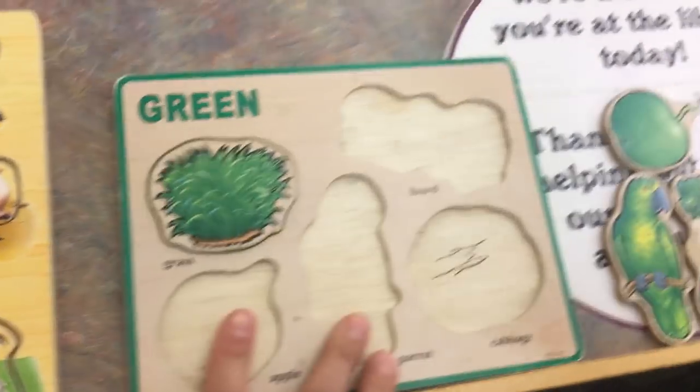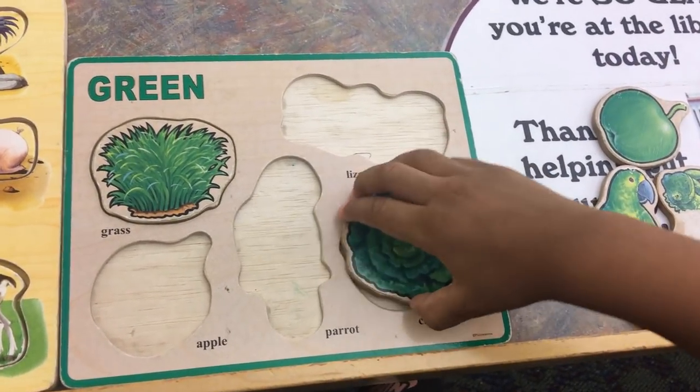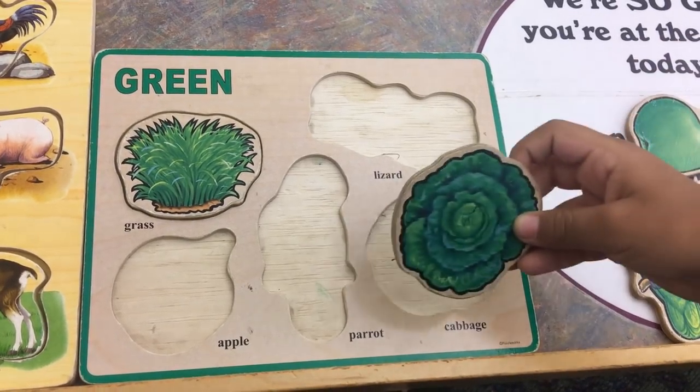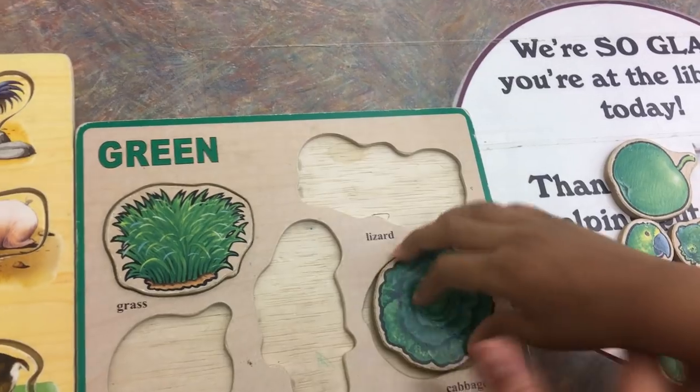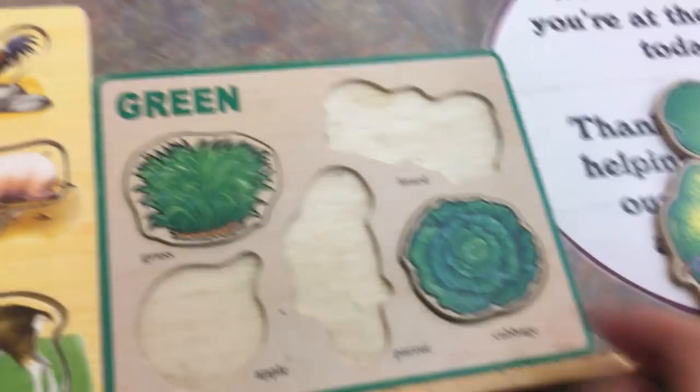Can you put it in? It's right here. Okay, let's find. Oh, is that the cabbage? That's a green cabbage. Where's the cabbage go? Right there. You just have to flip it. No, not around. You gotta flip it like, hold on. Is it the right way? Yeah. Yep.